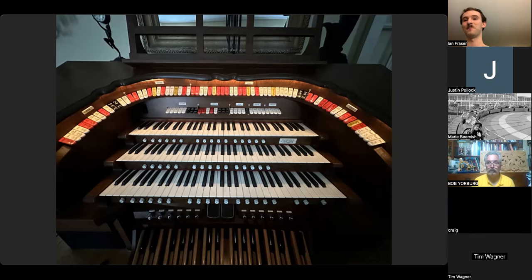The stop tabs are laid out in a horseshoe layout, which was an innovation of Robert Hope-Jones, allowing the tabs to be an equal distance from the hands of the organist, allowing for the best ergonomics. And of course, from left to right, they're split into divisions. So on the left is the pedal stops for the pedal board, accompaniment, great, and then solo all the way on the right.